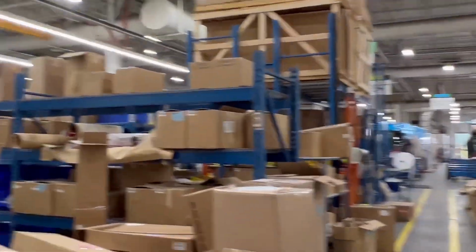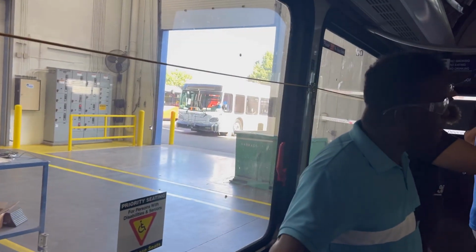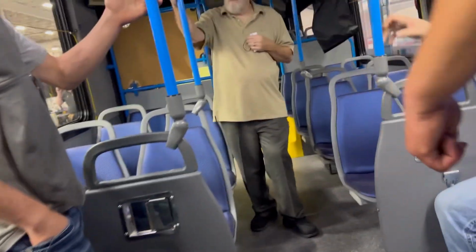Ready to go. This is a road test. You see the Wi-Fi. That's crazy. If they have Wi-Fi, oftentimes they have a router, and so you get free internet. What are some of the differences you see right away? Seats. Oh, they've got cushions. The bars are powder coated. The cushy seats.